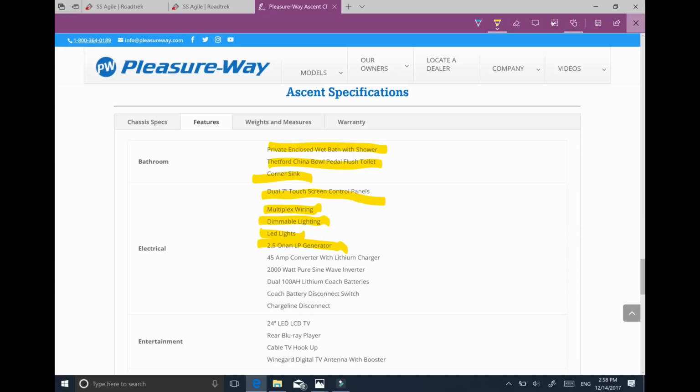That's the generator. For those of you who don't know, the generator is just another system of power generation for your unit. So for instance, if you want to run the microwave or the television or anything on AC and you don't have battery power and the engine isn't started, then you have another source of power. You have the generator. The generator can kick on and power these high voltage draw components like the microwave and cook pot or something like that. Standard on the Ascent. It's an optional package on the Roadtrek, so you don't get a generator on the Roadtrek.